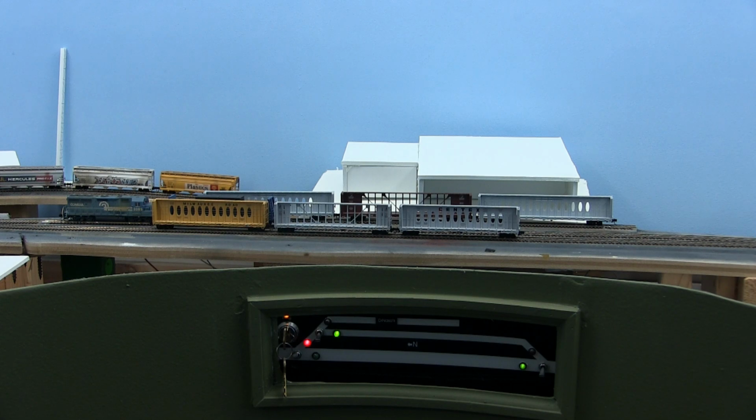All right, release the couple and connect. Release that handbrake. And get this off the runaround. So what we'll do is we'll take the whole string out and put it on the runaround. Or we'll just keep it all as one unit and just move it, because I got the whole main.